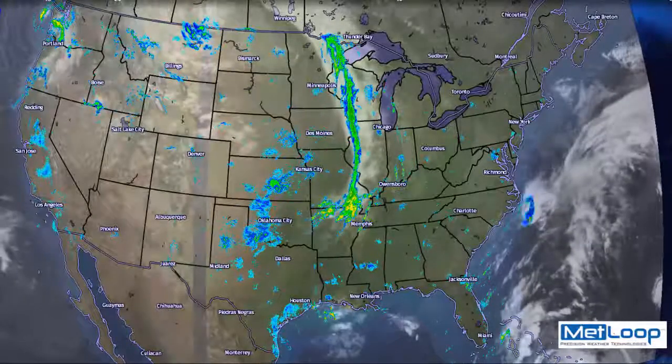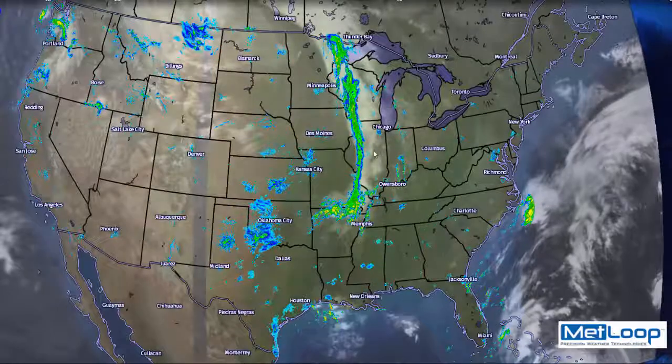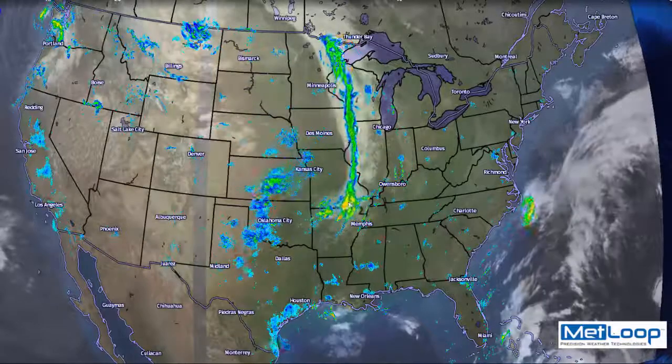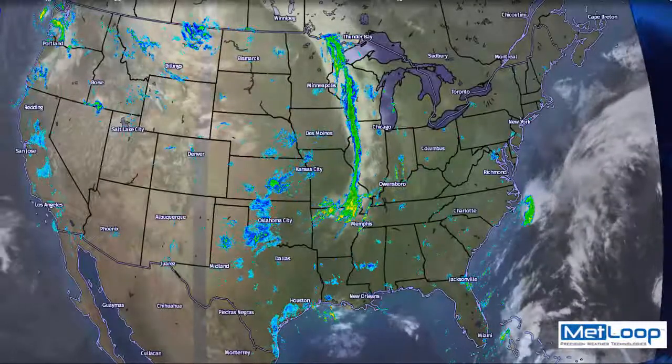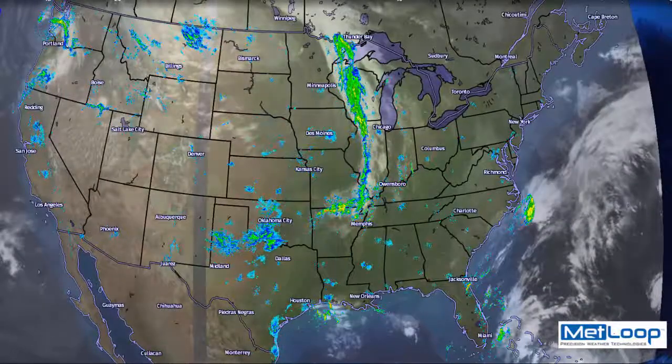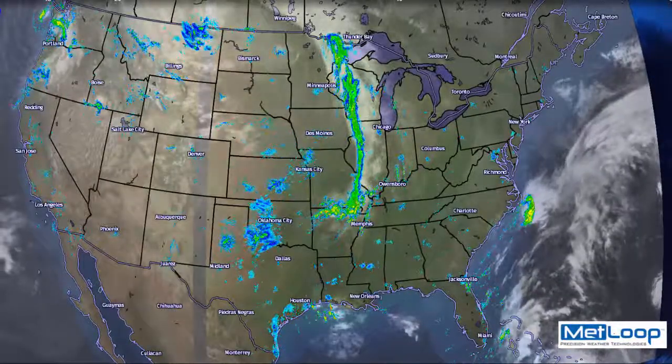Further east, there's an elongated frontal boundary stretching from northeastern Minnesota down through Wisconsin and Illinois and into Arkansas and Oklahoma. This front's causing some showers and thunderstorms, although we're not seeing anything severe at the moment, and we don't expect to for a little while.